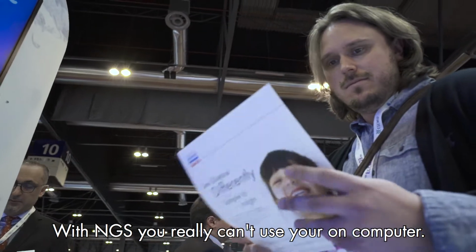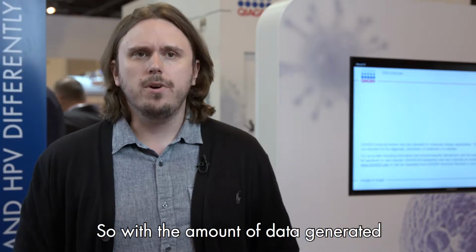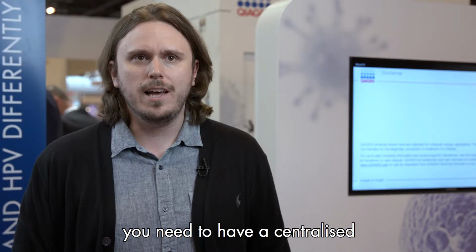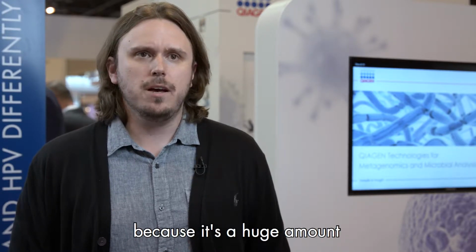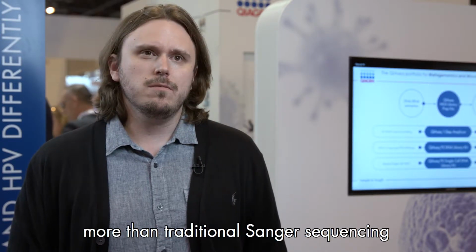With NGS, you really can't use your own computer. With the amounts of data you generate through a hospital, it's really too much. So you need to have a server and you need to have a centralized facility to process all the data, because it's a huge amount that comes out of NGS machines. It's thousands and thousands of times more than traditional Sanger sequencing, for example, or PCR.